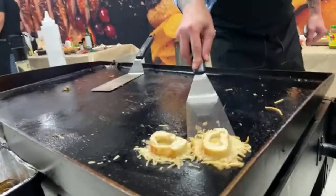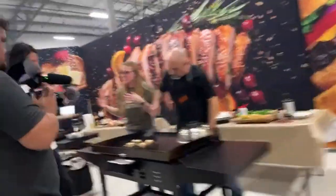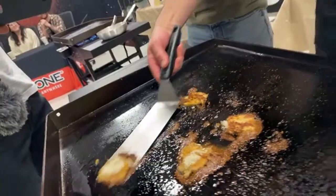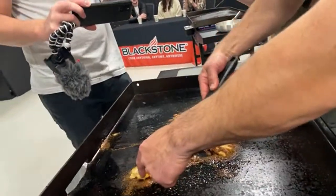You put mashed potatoes on the sandwich? Ooh, yeah. How do we feel about the mashed potatoes being a breading? How do we feel about that? Well, I don't know. How do you feel about that? Oh no, it looks pretty good. Ooh, that one looks good.